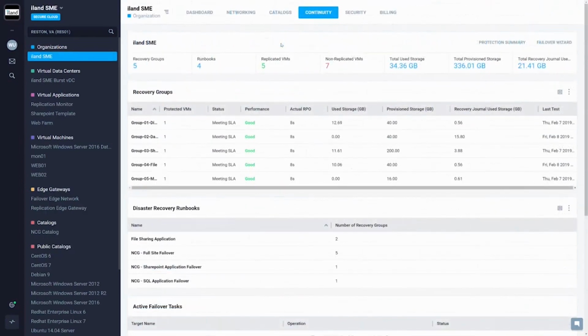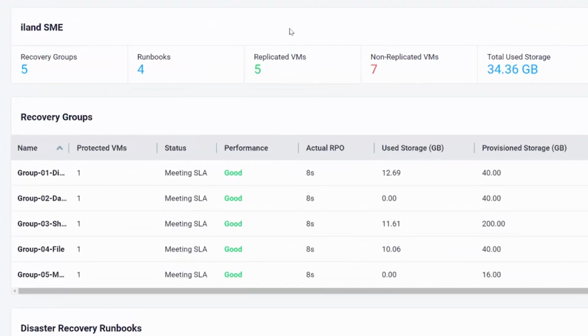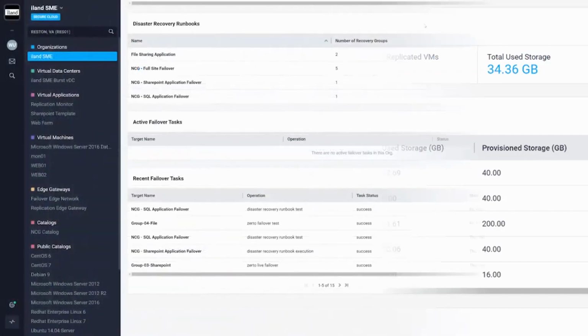With the iland Secure Cloud Console, you can easily see how many recovery groups you have, how many virtual machines are replicated, and most importantly, you can see how many of your on-prem virtual machines are not being replicated. This gives customers broad visibility of their on-prem environments to ensure newly added mission-critical workloads are never excluded from replication and recovery at the target site.